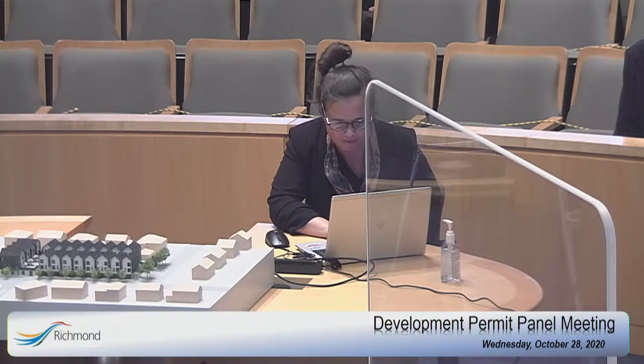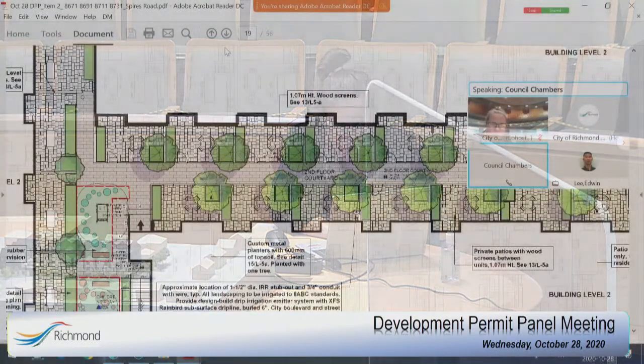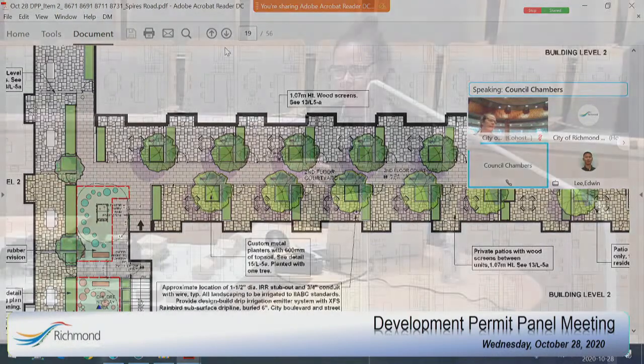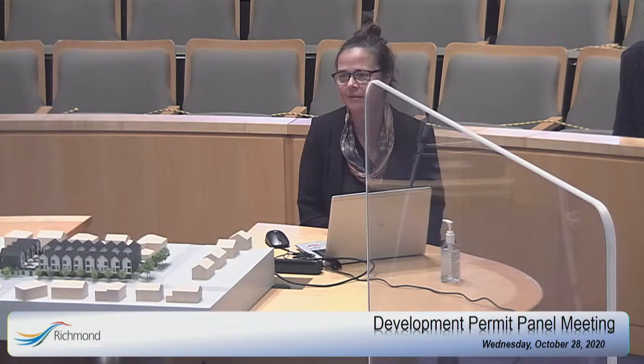I can't remember offhand exactly what the species is. I might have to get back to you on that. But typically what we find is that for the small scale tree that would be appropriate for a planter like that, as long as they're irrigated, they do quite well in the planter size that we're showing. So you could expect that a tree like that would live in excess of 20 or 25 years.